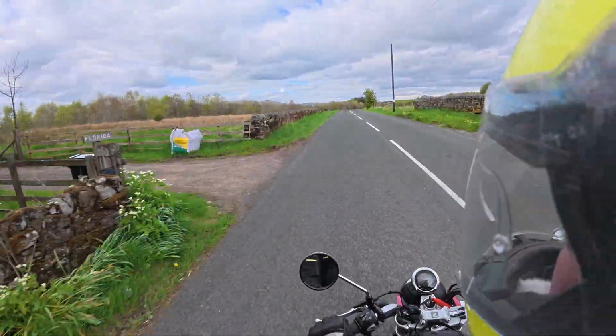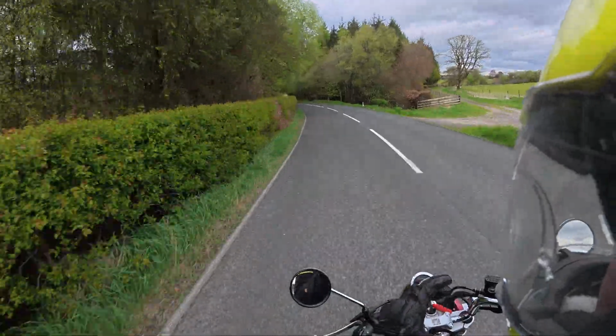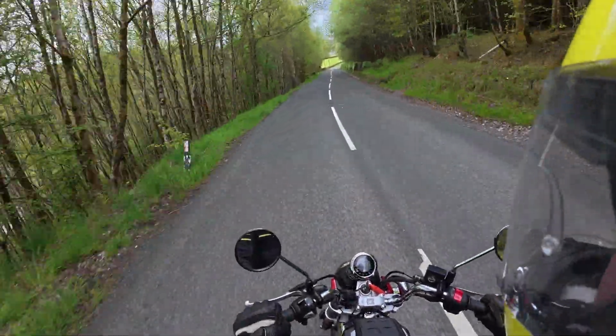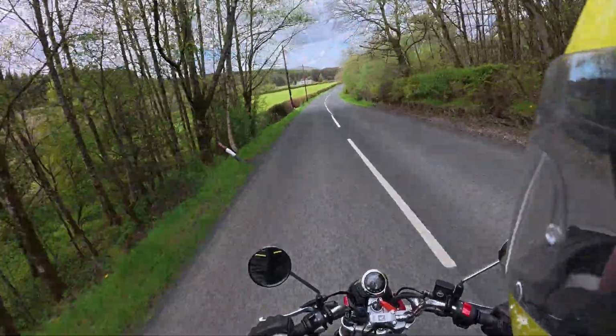So this must be one of the other roads that's been changed to a 50. It just makes it a more achievable challenge on the Monkey. You can actually hit 50. Check this. There we go. Oh no, I've lost it again. Ah, 50, there we are.